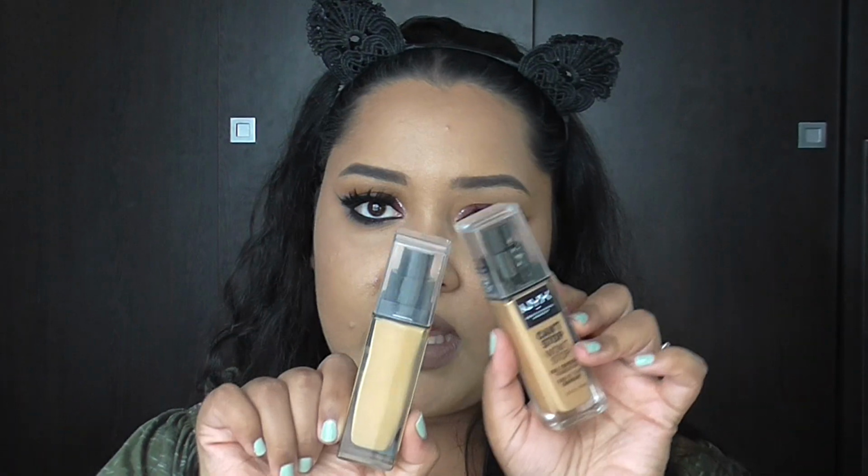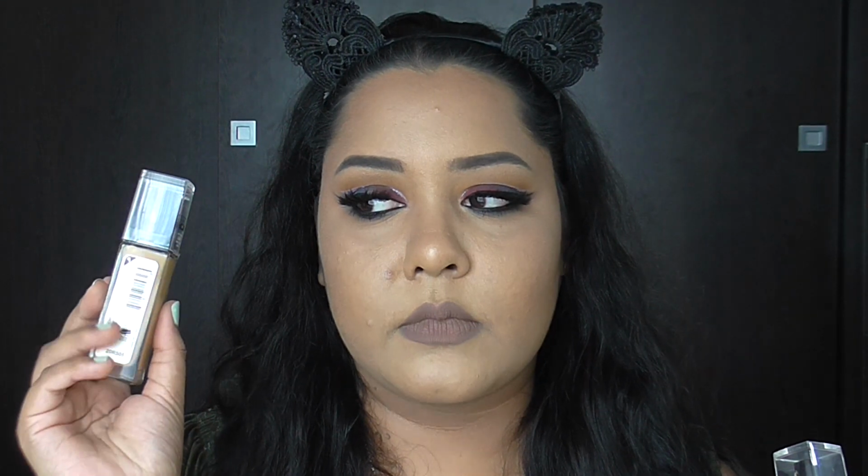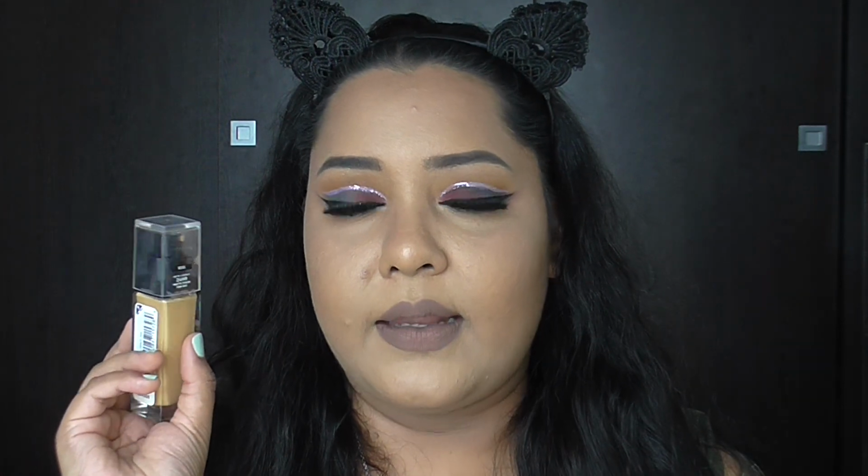But I found that if I mix the two, it's not too bad, and I can still get away with it. Like I've got it on now, and it looks pretty good. So if I mix the two, it works. It's just a little bit annoying that I still can't find a shade, because these are, I think, about 260 rand a bottle, and to have to buy 2 is just not practical. So I'm still on the search for my correct shade.